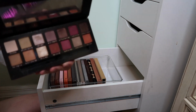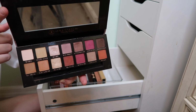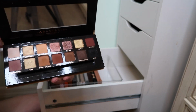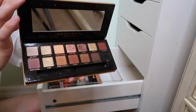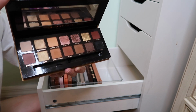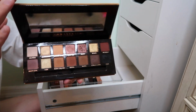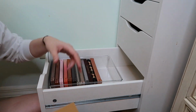Then we have the ABH Modern Renaissance. Very pretty. I used to use this a ton when I first got it, so I do like it. Then we have the Soft Glam. This is another one I used a ton when I first got it, and I recently was using it. I was making myself dip into some of my older palettes, and I do like this. I will say I don't think I like it as much as I did when I first got it. I don't really know why. I guess because I've tried so many different eyeshadows since then, because the Naked palettes, the Too Faced, and then this and Modern Renaissance were like the first types of palettes that I owned, so it's a nice palette though.